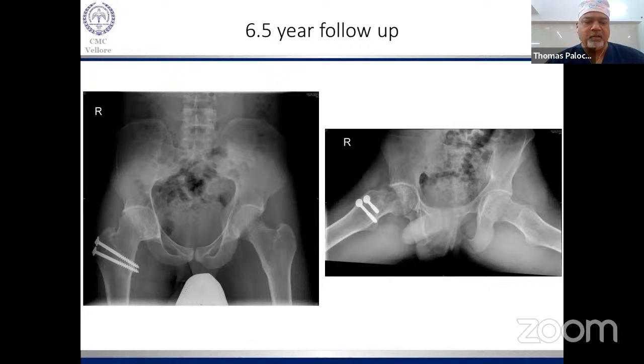He was fairly functional. The only problem was he couldn't sit cross-legged, but he had a fairly good range of movement. So one of the most feared complications of fracture neck is AVN, and AVN in children can be tackled. And this is what happened to this child.